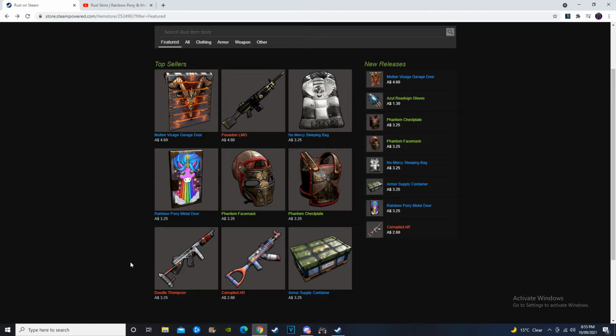The Doodle Thompson going for $3.25, above standard price for weapons. Overall, the Doodle set, it did okay. I'm not going to say it did crazy. It was a profitable investment for pretty much every Doodle thing. But overall, I do think the Doodle set is dead. I don't really think there's going to be much of a continuation. And we already have a bunch of Thompson skins on the community market now that are below $3.25. So keep that in mind when you're going to try and invest in it.